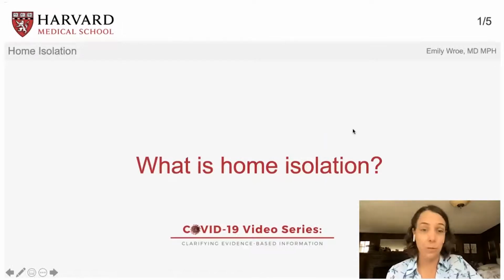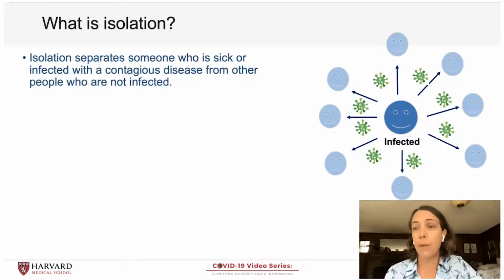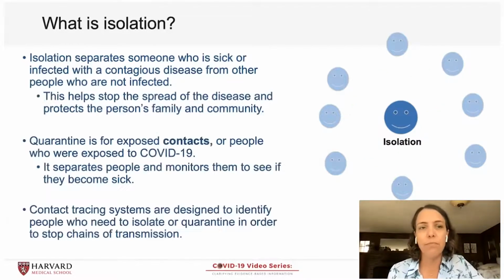What is home isolation is the first question we'll talk about. So isolation is literally isolating people. It's separating somebody who is sick with an infectious disease that's contagious from other people who are not infected. And so it's one of our best strategies in public health to stop the spread of disease. So it protects a person's family and community if we're able to separate them or isolate them from people around them who might be at risk for the disease but haven't gotten infected yet.